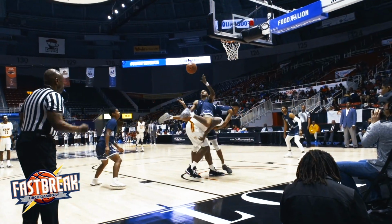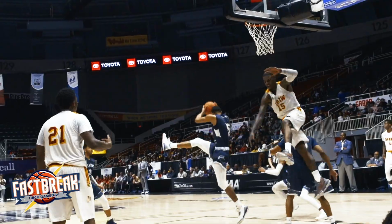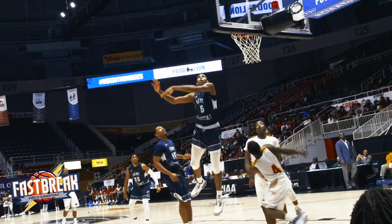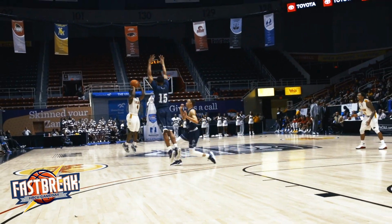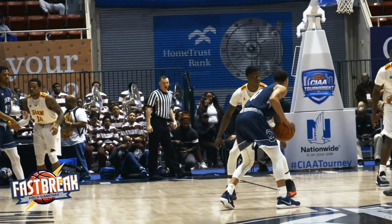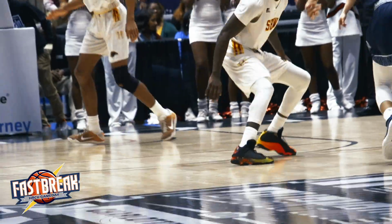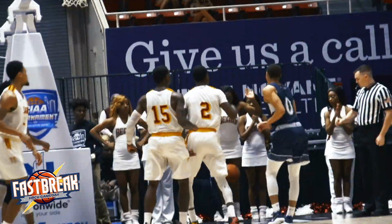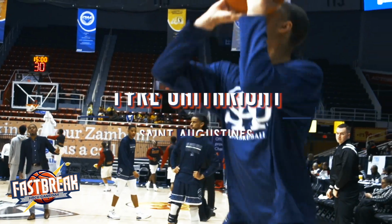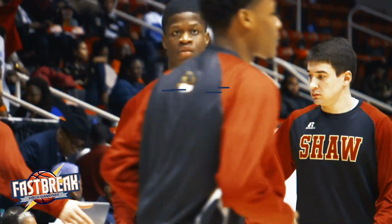Quarterfinal action in the CIAA tournament pitted both squads from the 919 against one another as Shaw faced off against St. Aug to see which Raleigh NC squad would survive and advance to the semifinal round at the Spectrum Center. And the fans at the Bojangles Arena were treated to a fantastic one-on-one matchup as St. Augustine's senior and third leading scorer in the CIAA, Tyree Gathright, went toe-to-toe with CIAA Player of the Year and leading scorer, Philadelphia's own Amir Hinton.